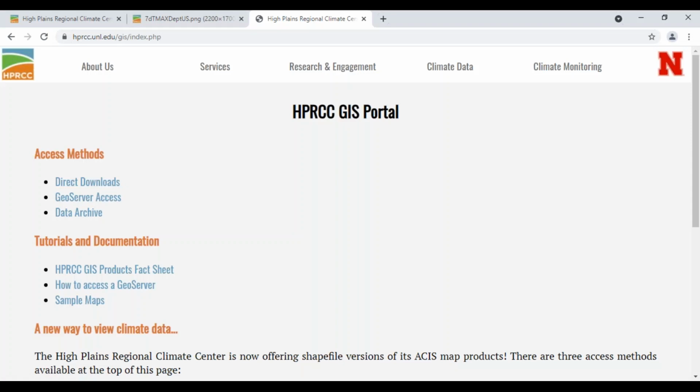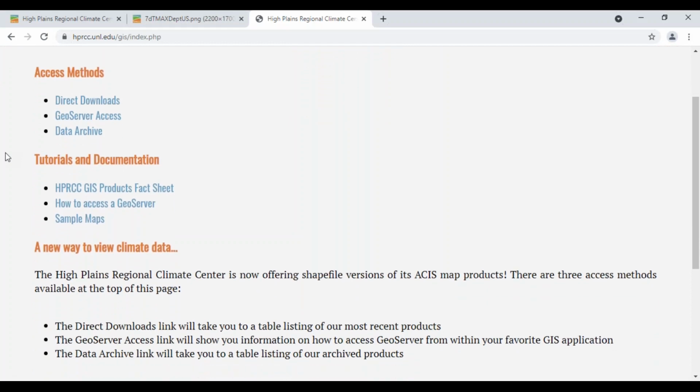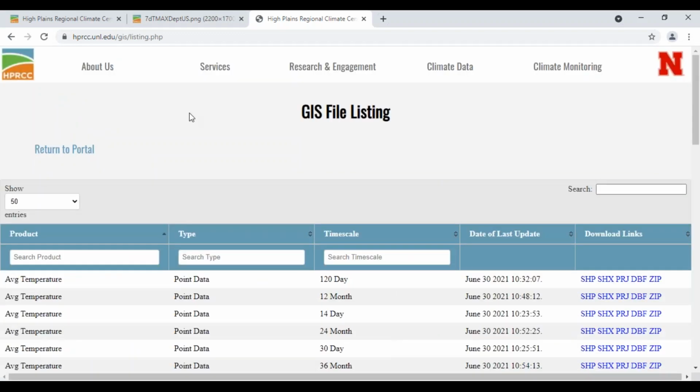And what you can do here is we have a couple different options for accessing that data. So one, you can use the direct downloads feature. And so if there's a particular map that you want, you can just directly download that. Just click on it really quick. It is just a file listing of all the maps that have been made today. And you can see that you have your files here on the right-hand side to use. So you can download there.